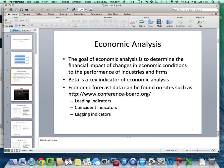So the first part of EIC is economy. And the real question we want to ask is, as the economy changes, what would be the impact of a change on the company? Okay. So if the economy is getting better, what's going to happen to the performance of the company? If the economy is getting worse, what's going to happen to the performance of the company? So can you give me an example of a company that would be very economically sensitive? Who do you think would be very economically sensitive?